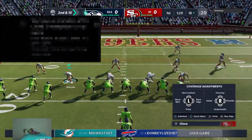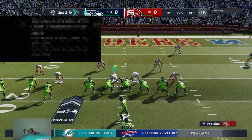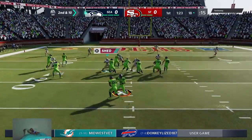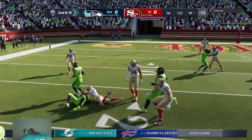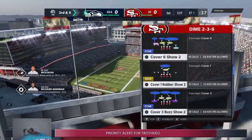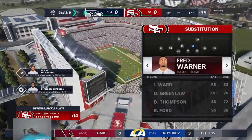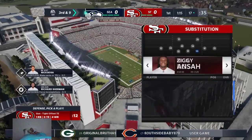So after the run for no gain, here's 2nd and 10. Wilson leaves this one with Penny. And nothing doing. He's immediately taken down at the line of scrimmage. No gain on the play there, so that doesn't help. Now they're looking up at a 3rd and 9 situation. 3rd down.